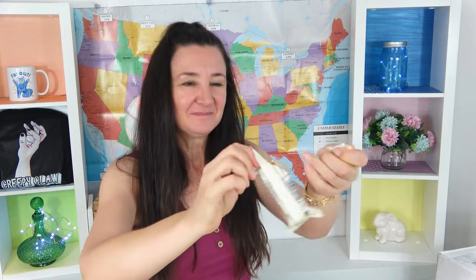It's a very simple, classic, old-fashioned packaging, which I kind of like. It makes me feel a bit nostalgic and weird. Oh, that is really chunky. It smells pretty good.